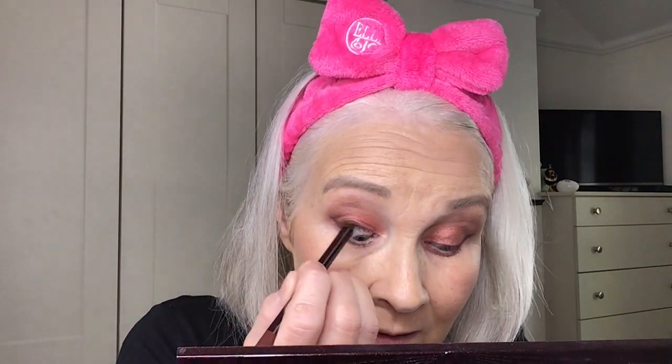And then you can get a smudger brush and just sort of soften the lines. Now with the same liner, I'm going to tight line my upper waterline. So you can see there's a slight difference there. It just gives more volume at the roots of the lashes. And I'm bringing it down into the corner there as well.